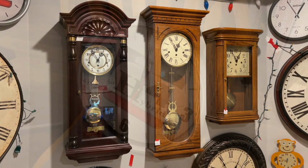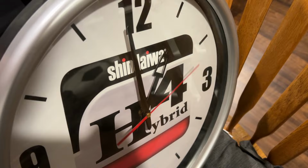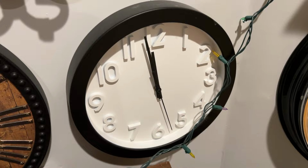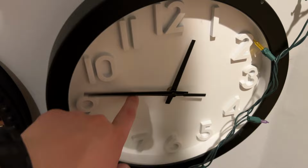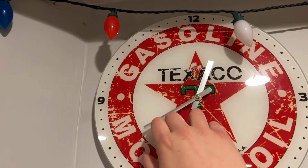Next up, we have this Shindawa clock. Let's go ahead and change this one. And there we go. And now let's do this one because there's no face on it. Perfect. Now we come to this glass clock. A very nicely themed gas station clock, I guess. And just as simple as that.